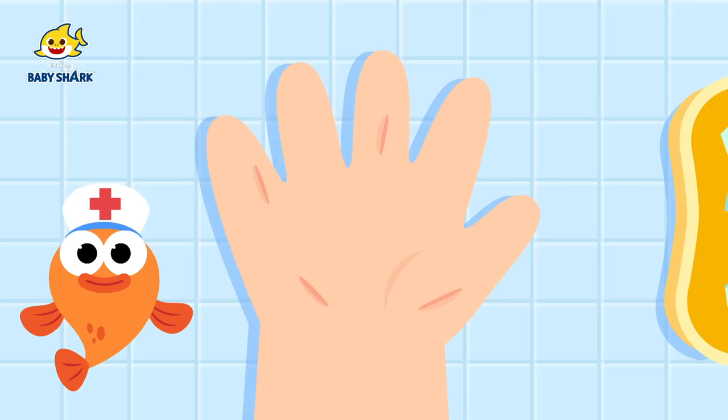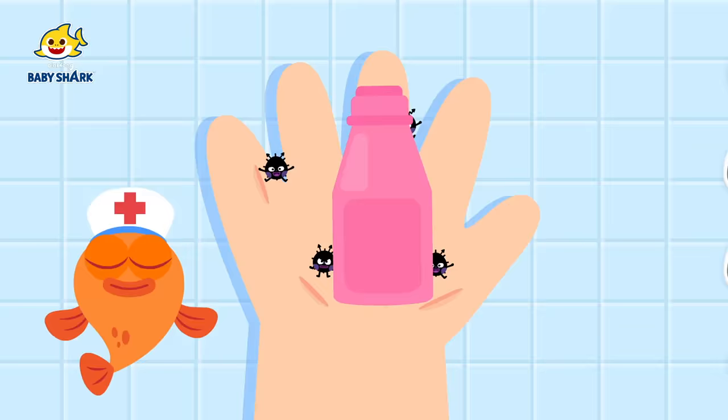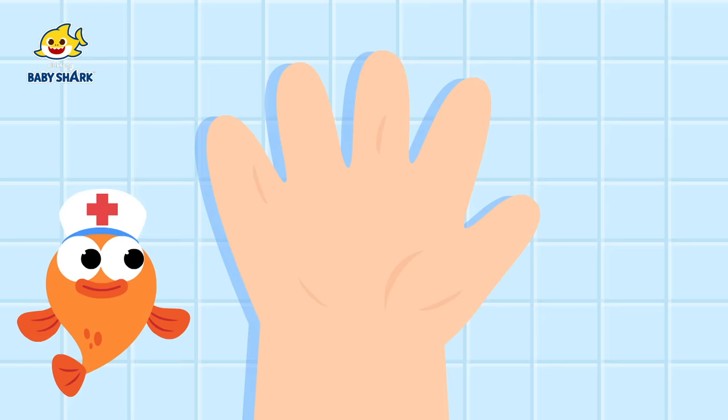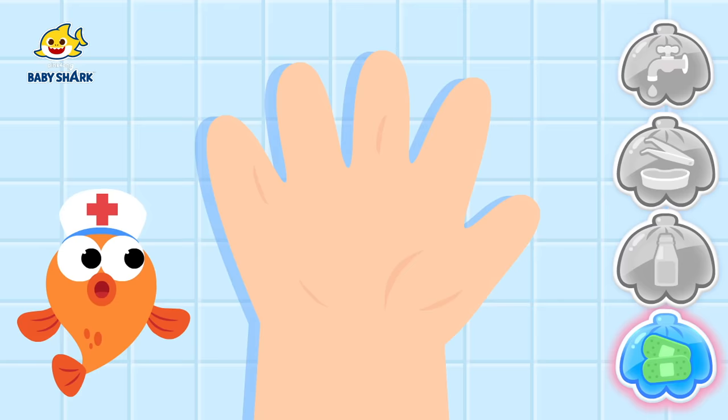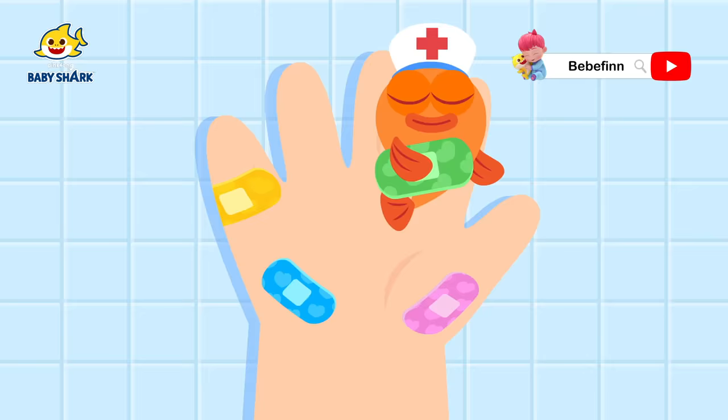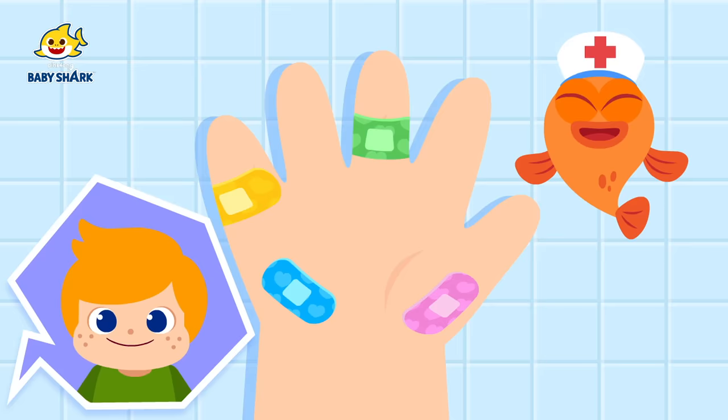Now let's put some medicine on the wound. Great! Lastly, let's apply a band-aid so the wound doesn't get infected. Friends, will you choose the shape of the band-aid? Heart-shaped band-aid? That sounds great! Wow! There are so many colorful hearts on my hand! Heart band-aids done!